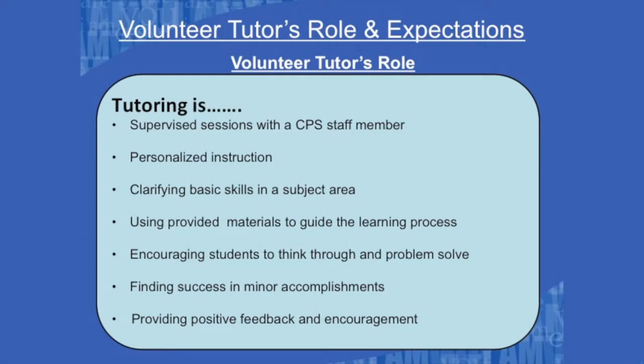The next couple slides are going to go over what the volunteer tutor's roles and expectations are. Tutoring is a supervised session with a CPS staff member. It's also personalized instruction. Each student will have an individual personal plan set up for them. You will be going over basic skills in a subject area. The material will be given to you and help guide the learning process.